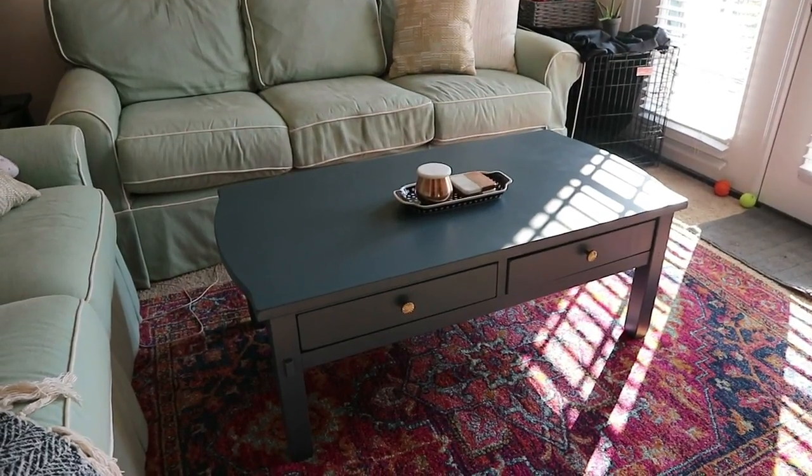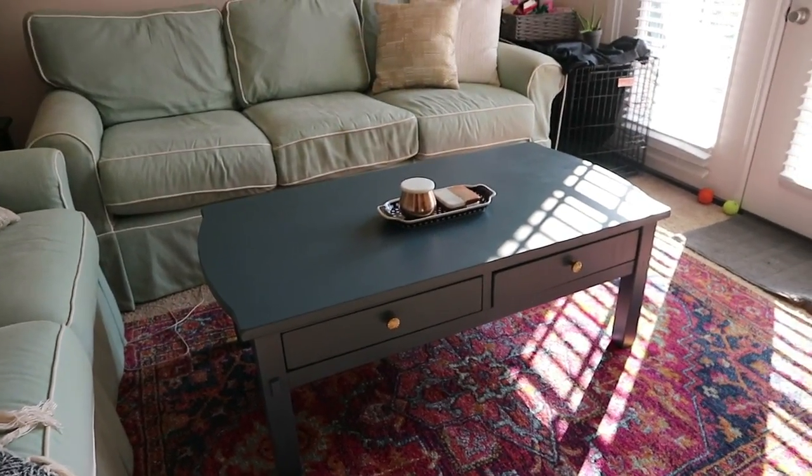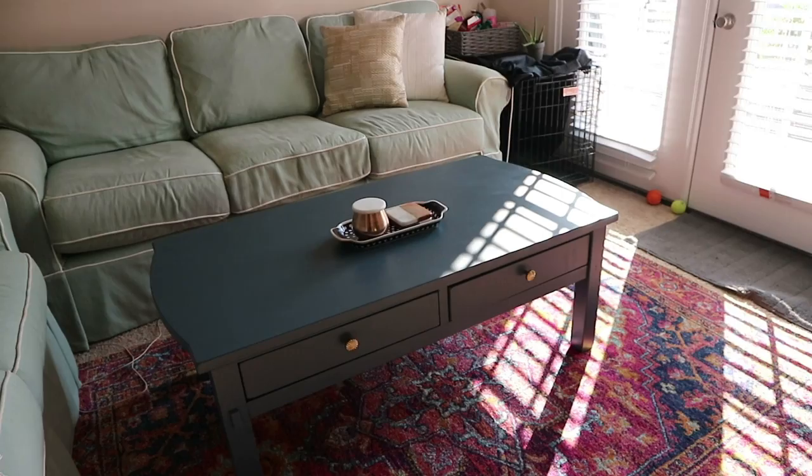All right, you guys, it is the following Monday, the day that I'm actually uploading this video. It's Monday morning, and I wanted to show you guys the finished product of the tables because I think they look so good. So here we go. All right, you guys, this is the finished coffee table. I feel like it looks so good and looks exactly how I want it to.